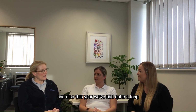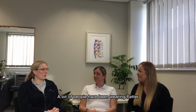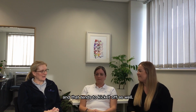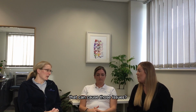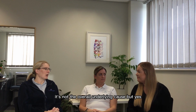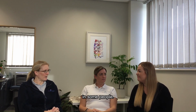different shoes. Also this year we've had quite a long, mild summer period. A lot of people have been wearing flatter sandals and flip-flops, and that tends to kick it off as well. Do you find it tends to be the flatness, so not well supporting shoes, that can cause those issues? It can definitely contribute to it. It's not the overall underlying cause, but yes, it will definitely contribute to kicking it off in some people.